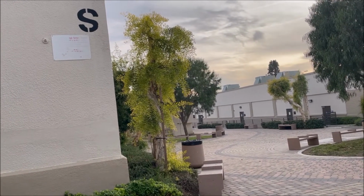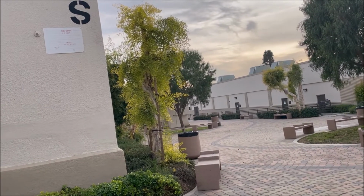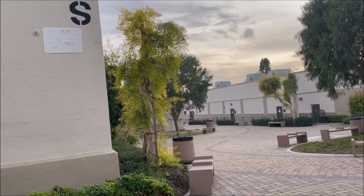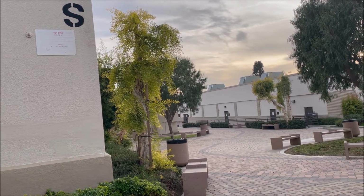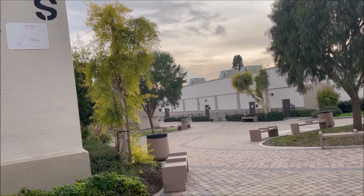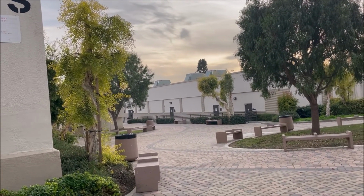We have 3D design, art 1, art 2, art 3, AP studio art, and we have a beginning band class, and then we also have our band for students who've already taken band, which is actually 2 classes, both a cadet and a marching band class. So we have a lot of different opportunities in the visual and performing arts department.